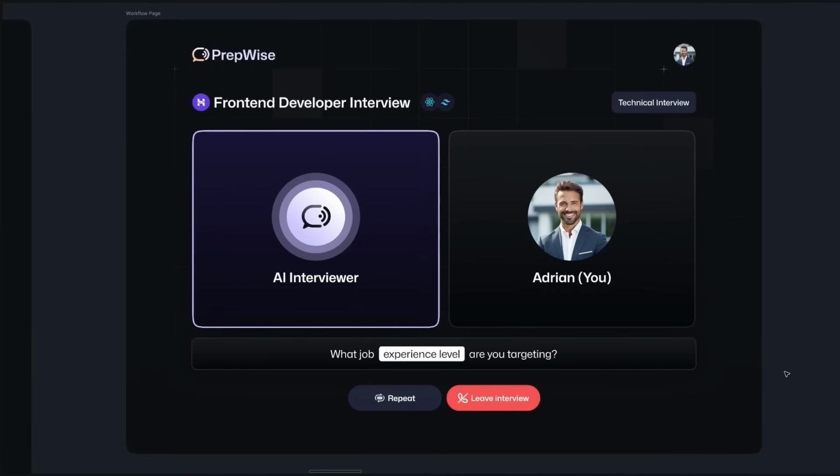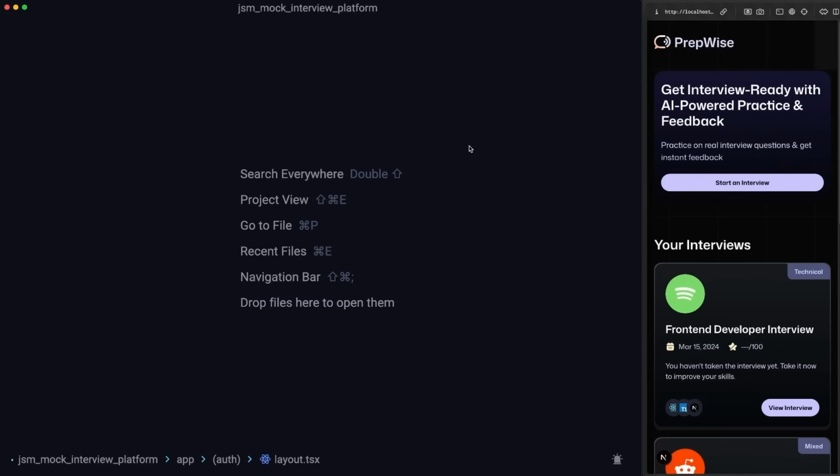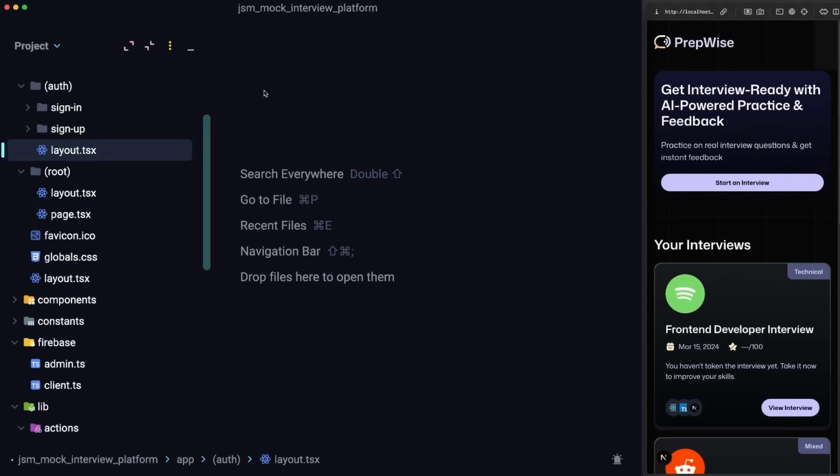As I mentioned in the end of the last lesson, we won't just have a simple form that'll allow you to choose your experience level, technology stack, and so on. Rather, we'll have a voice interface that'll generate the interview for us. So let's focus on creating the UI first. We can do it by creating a new route.